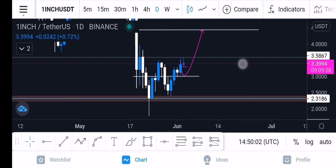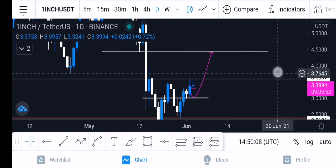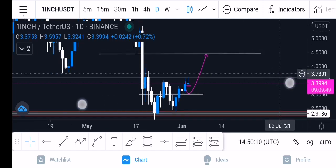So yeah, guys, this is basically it. You can see where this arrow points at the 450 level, 444, 445. So yeah, this is basically it for today's update.